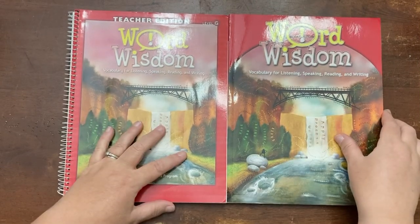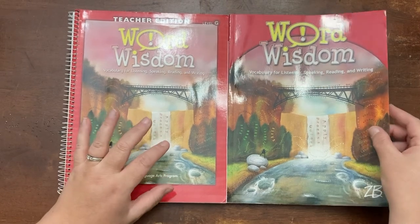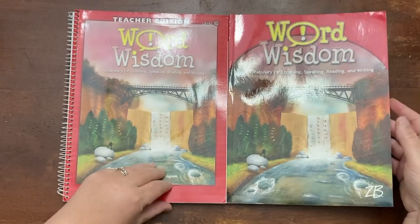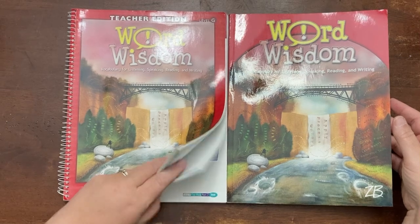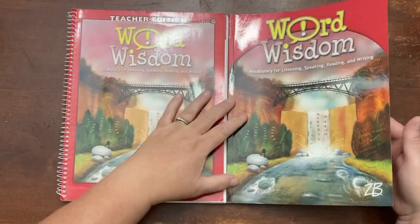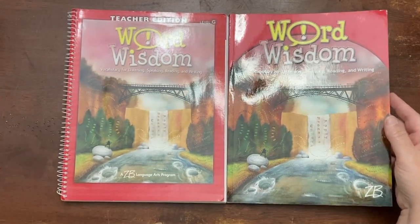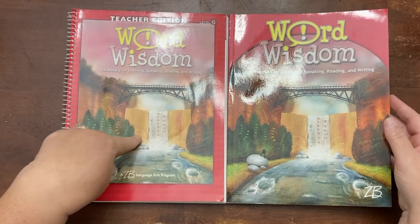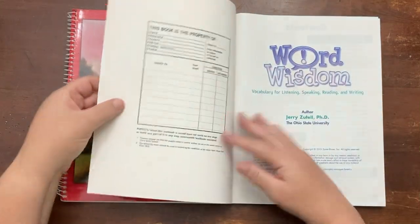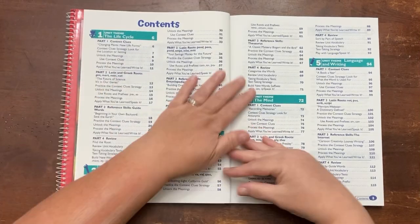So, do you need the teacher's edition? No, but I decided to make my life easier this year. I was going to get it mostly for the answer key. It's a lot quicker for me to check their work if I can just look at an answer key rather than having to essentially do the work myself. So that's why I got teacher keys for this year. But anyway, let me show you inside this 7th grade version.